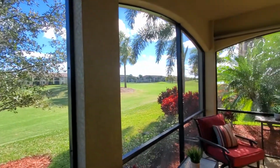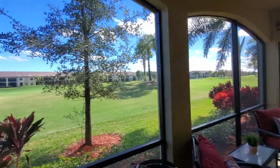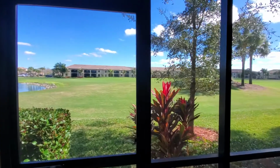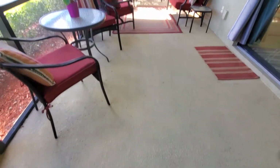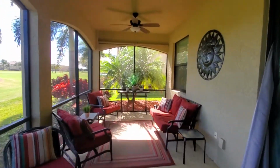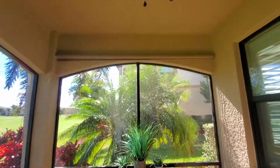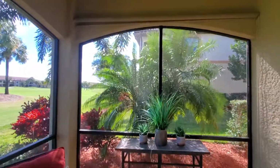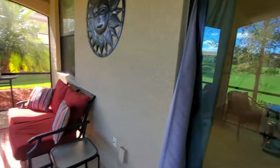And this home is going to face easterly, so you're going to get that nice sun throughout the morning time and early afternoon. But in the hottest parts of the day, you're going to have a nice shaded lanai like you're seeing here. This home also does have a weather screen. So there's a drop-down screen right there if you want to completely shut the sun out from coming into the lanai. All right, folks, so that is Unit 3804 here at Bonita National.